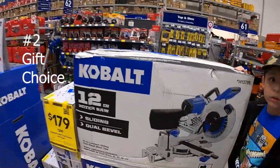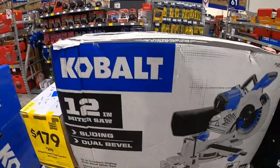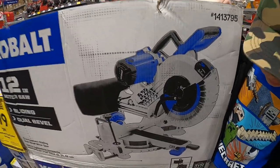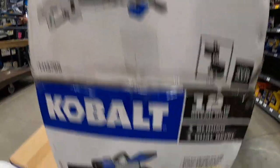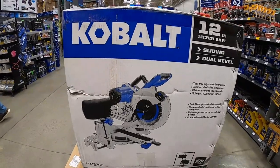That's number three. Okay, so my second choice for Christmas Dads would be the 12-inch miter saw. This thing is incredible. It's made by Cobalt. And for dads who like to do stuff around the house, projects, you like to make things, I think this would be a great choice for you dads out there. We're at $369. That's my second choice. Oh no, it's on sale. $299. Oh, it's $369. Even better deal.